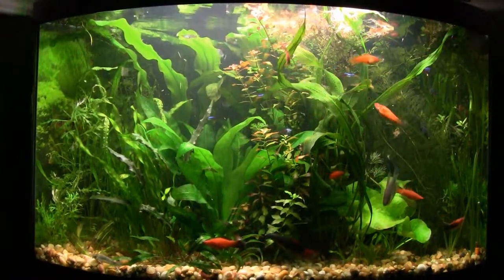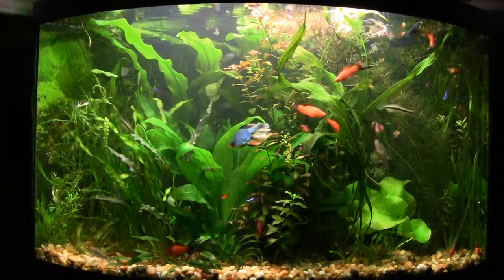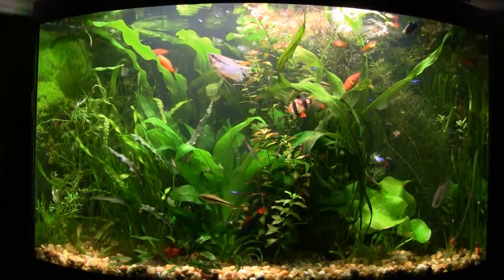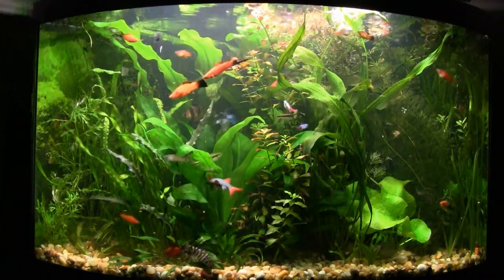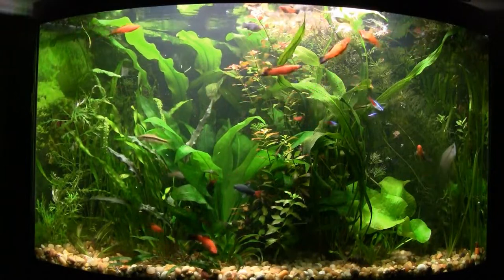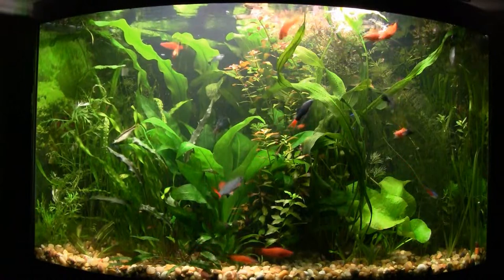I did move a couple swordtails. They're pineapple swordtails, young ones that have grown up from babies in the office tank that you've been following. And they're in here now. And lo and behold, we got a bunch of guppies that I moved out here just because the office tank was getting too crowded. And they seem to be doing fine here. And I have seen some babies in here.